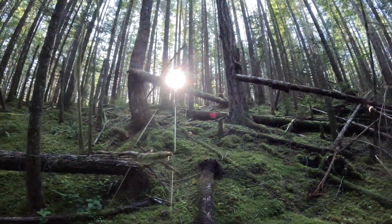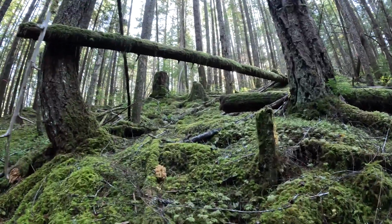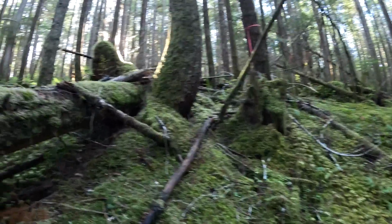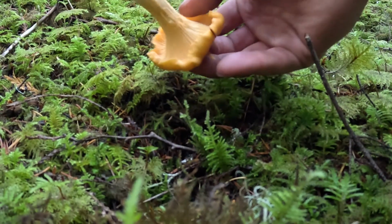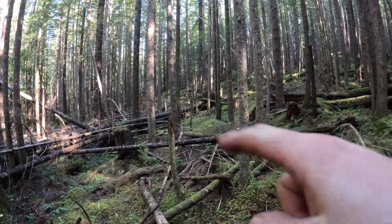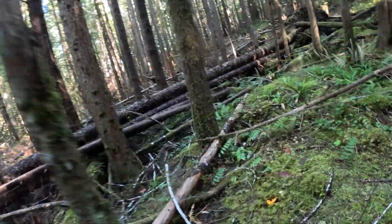One thing the camera doesn't capture is the air in these forests. It's just unbelievably fresh. Look at the coral mushrooms here. Beautiful, eh? Okay, I think I spotted one way over there. Let's go have a look. Oh, it's a beauty. Two of them.